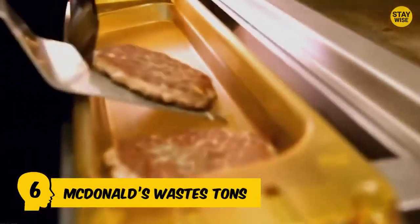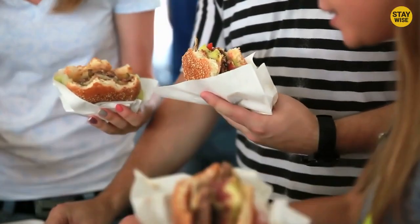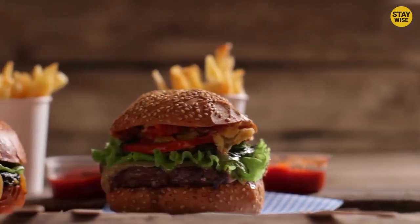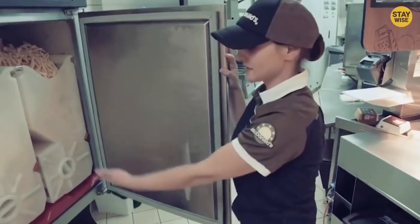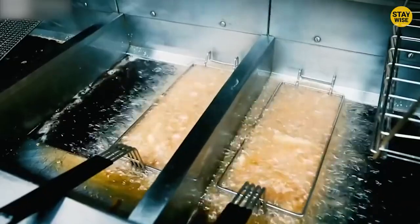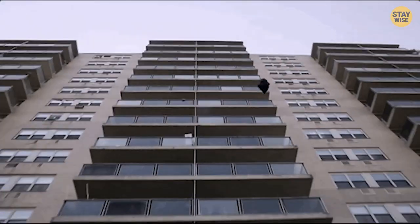Number 6. McDonald's wastes tons. Yep, you guessed it right. It's all the delicious food that gets thrown away each day. Can you believe that thousands of burgers get thrown out every day? And if you do the math, that's hundreds of burgers going to waste every 10 minutes. Even French fries are getting the boot because of excessive waste. Apparently, McDonald's has a strict 7-minute rule for their fries, after which they're tossed out for fresh ones.